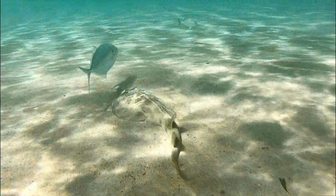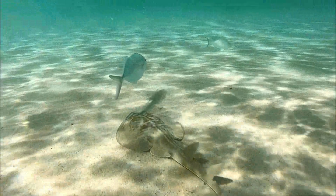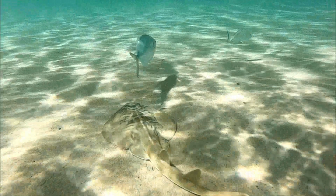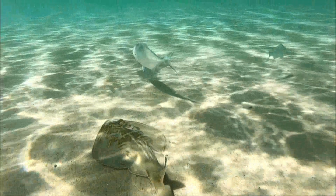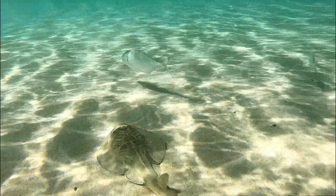Addressing these biological challenges requires coordinated conservation efforts, including habitat protection and restoration, sustainable fisheries management, pollution control measures, climate change mitigation strategies, and public education and awareness initiatives. By addressing these threats, it's possible to help ensure the long-term survival and conservation of Fiddler Ray populations.